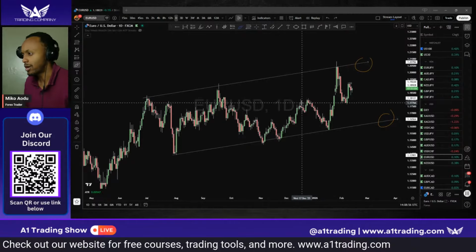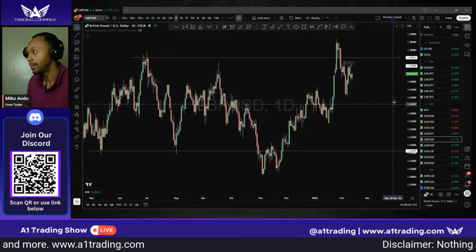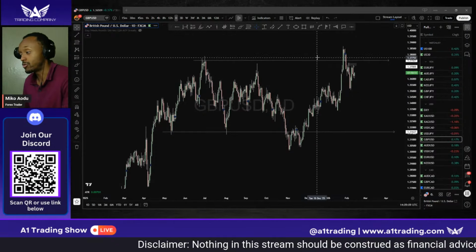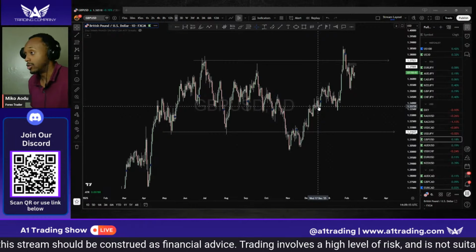I know it looks like price has come back to retest some structure, but in the grand scheme of things, we're very neutral. Pound USD likewise as well. This one actually represents a really, really clear range, similar to the DXY. Equal highs roughly around 1.375, equal lows 1.316. And again, price fairly just back and forth, not really progressing much.